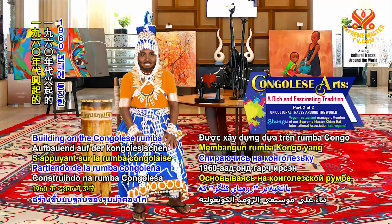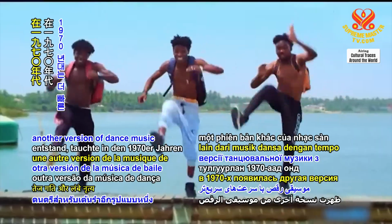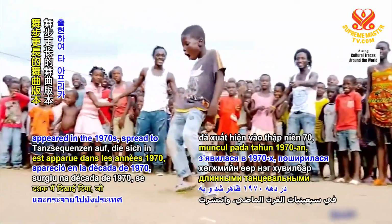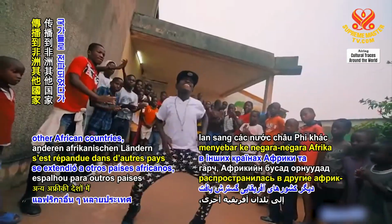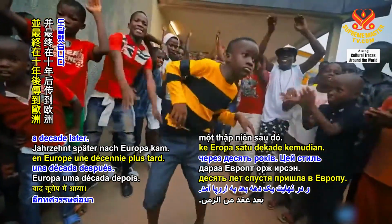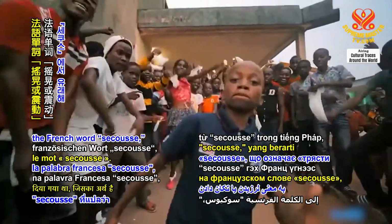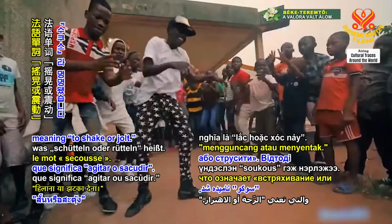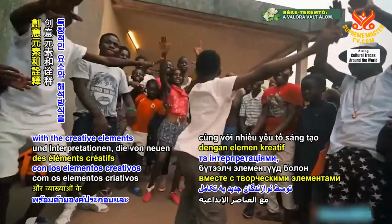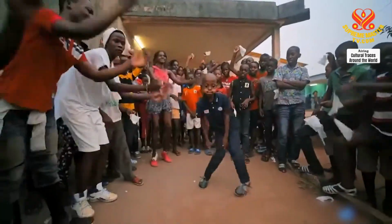Building on the Congolese rumba that emerged in the 1960s, another version of dance music with faster tempos and longer dance sequences appeared in the 1970s, spread to other African countries, and eventually came to Europe a decade later. This style was given the name soukous, based on the French word secousse, meaning to shake or jolt. Since then, Congolese music has continued to evolve along with the creative elements and interpretations introduced by new musicians.